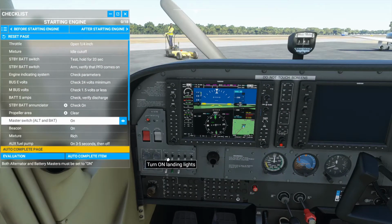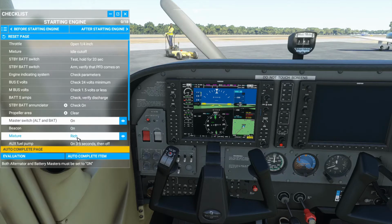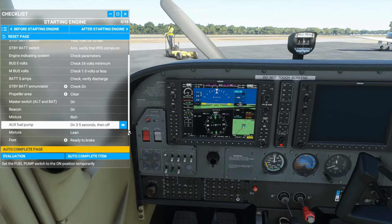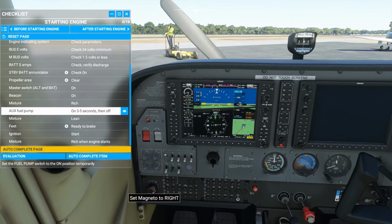Beacon, where are you at? I always have a tough time finding the beacon. There it is. Okay, beacon's all the way on the left. That should be easy to remember. Mixture rich, and fuel pump. Nope, that's pitot heat. Fuel pump. Leave that on for a few seconds. I'm just checking that the fuel pump went up. We always want to make sure that there's fuel actually being pumped. Alrighty, fuel pump was set. Mixture lean. Feet ready to brake and ignition start.